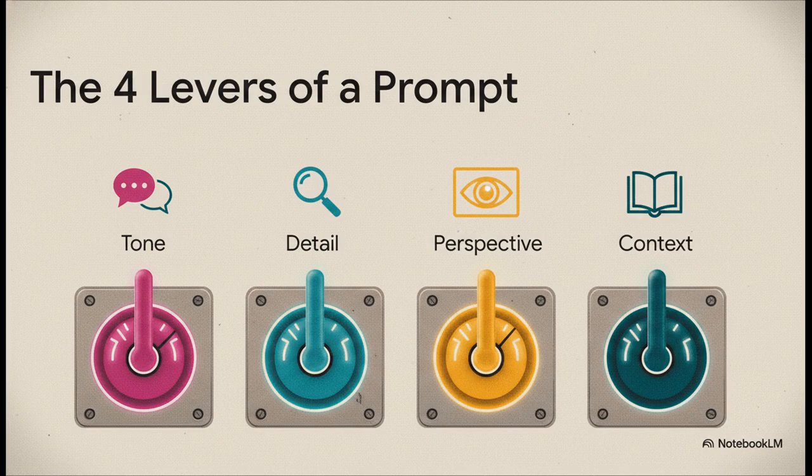So to make this easy, you can think of a great prompt as having 4 levers you can pull. First is tone. How do you want the answer to sound? Formal, funny, simple? Second is detail. Do you need one sentence or a whole paragraph?